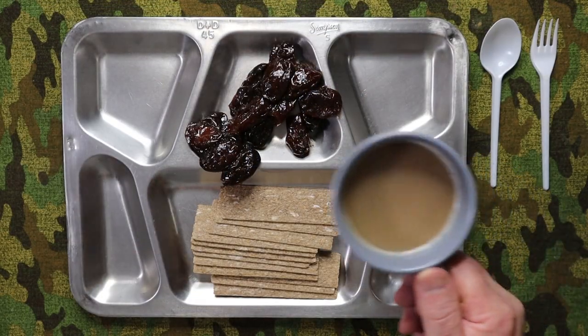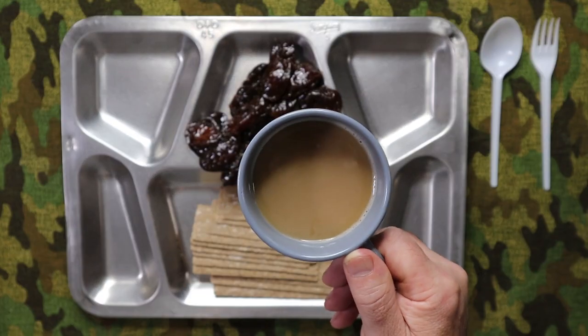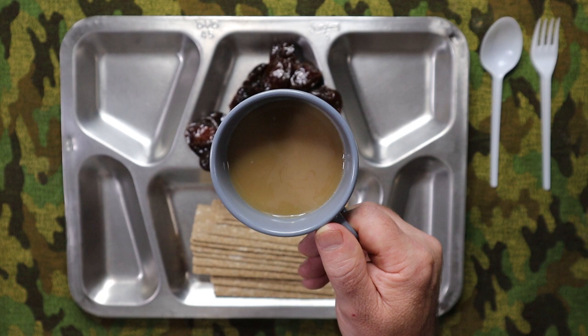All right, first up, let's try our Nescafe 3-in-1. Yeah, that's really mild. It's not strong in coffee flavor. I don't normally go for the 3-in-1s because they're generally too sweet for my liking, but you know what? This one isn't too bad.